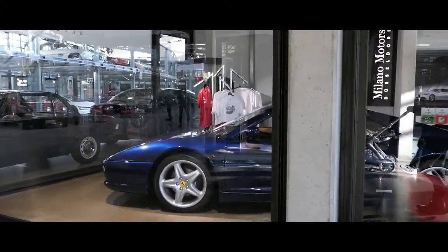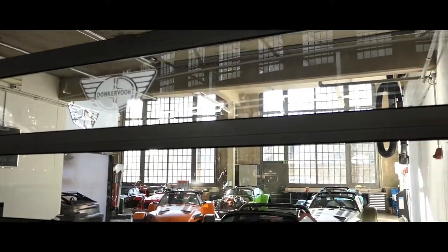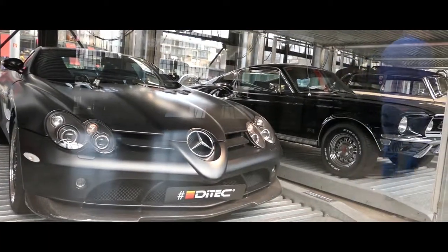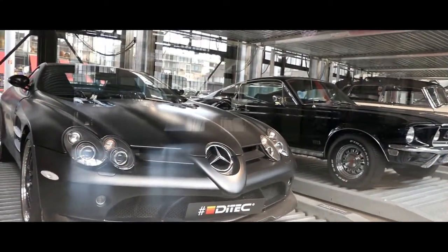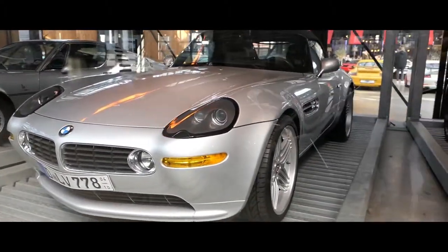Yeah, it looks wicked in there. Open engines and everything there. But we're in Dusseldorf right now at the Motor Museum. And oh my god, they got an S13 here as well. This is sick. They got some crazy cars here.